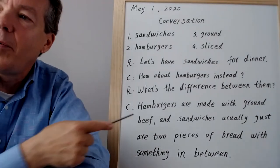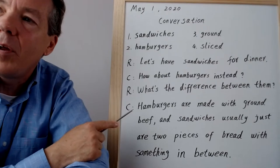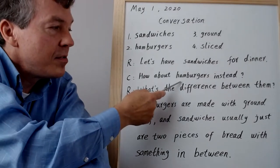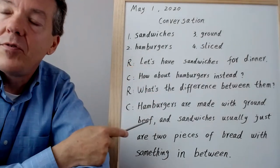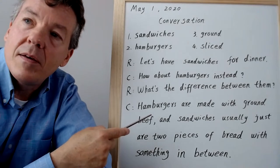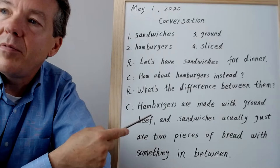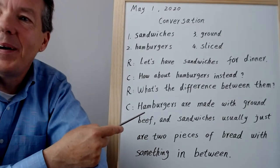Okay, so we have another one here. Not a chicken burger. It's a sandwich. Typically, burger is hamburger. Hamburger is ground beef. Typically only ground beef, okay?